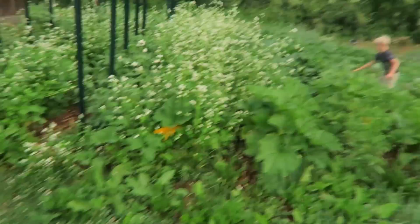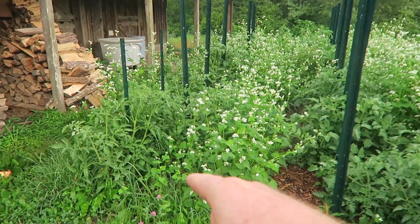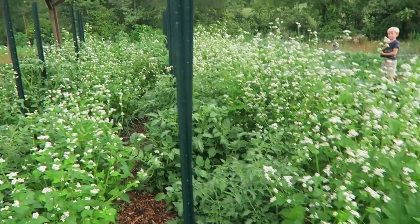Now, my signature crop garden system. It's doing great. We even experimented here and both experiments went well. We did this row without cardboard, transplanting plants. They're doing great. We did this row with cardboard and mulch. It's doing great. Maybe a hair better.